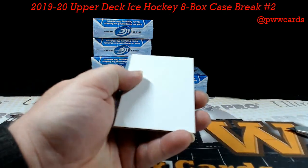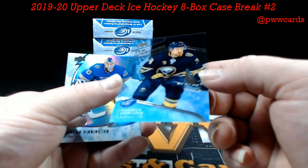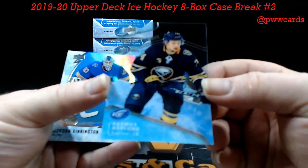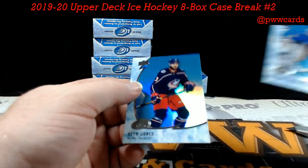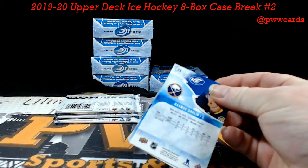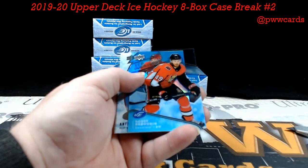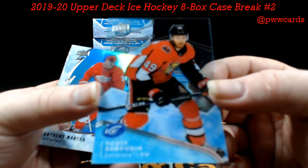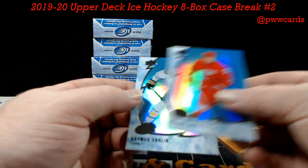Besser, Kopitar, filler, Rasmussen to Espelund to $4.99. Woo! Jamming up on that tongue. Buffalo, Bennington, and Jones. Aho, Shifley. Scotty Sabourin to $12.99, Ottawa. Sabourin, Manta, Dahlin.